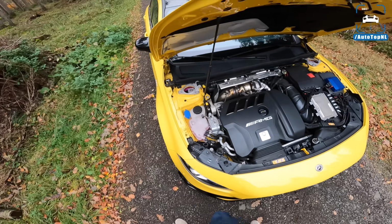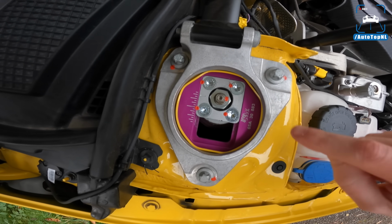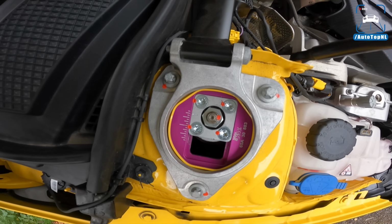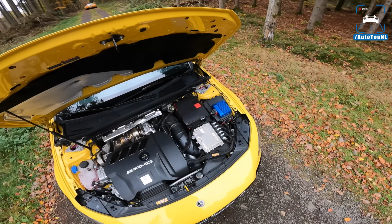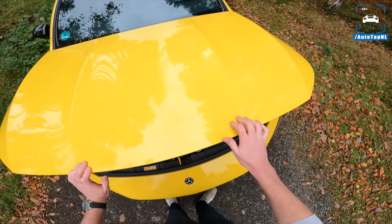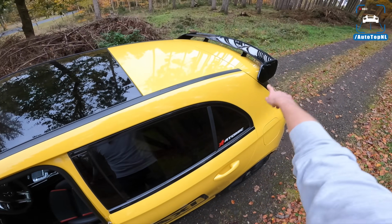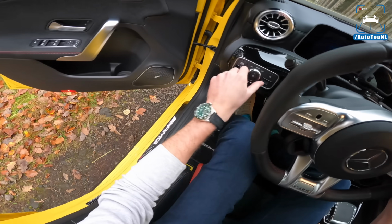Now, I said I would show you the KW Club Sport. There it is. It is fully adjustable, and it is very purple, which is pretty cool that you can see that. You have this little detail. Really cool indeed. Okay, I think I covered everything we need to cover. Big ass wing, really love that one on the A45.